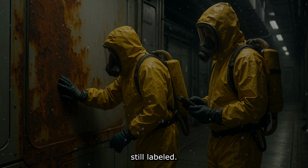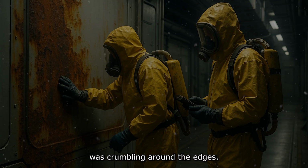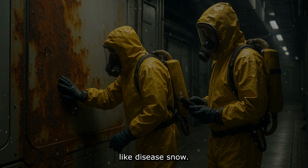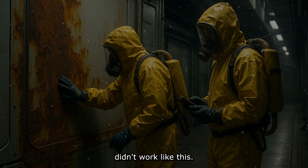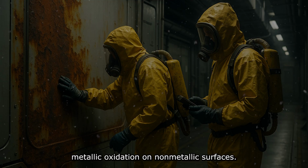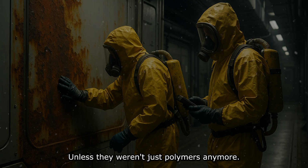Still sealed, still labeled. But the containment unit's synthetic gasket was crumbling around the edges, orange flakes falling onto the metal base like diseased snow. I backed away from the unit, my pulse hammering in my ears. Synthesis reactions didn't work like this. Polymers didn't spontaneously corrode. And they definitely didn't cause metallic oxidation on non-metallic surfaces. Unless they weren't just polymers anymore.